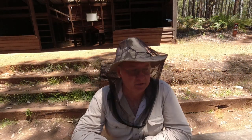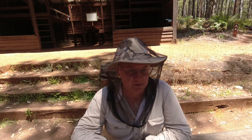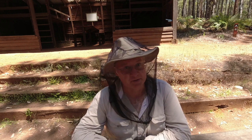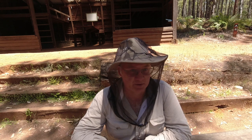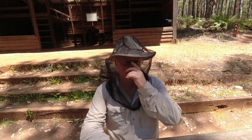Made it to Grimwade, 7 hours 15 minutes, and they did save the best to last. A couple of steep hills up, all the way back down, and all the way up and into the shelter. Mind you, the day, even with all the ups and downs, it was a lovely day. It was just beautiful.